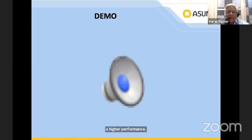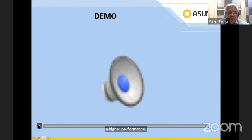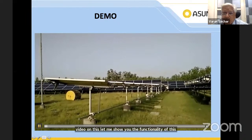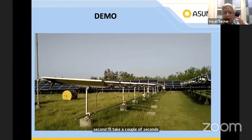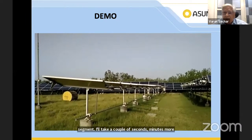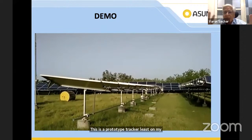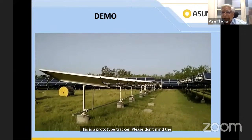Let me cut short on this and let me show you a small video on this. Let me show you the functionality of this. Sangeeta, I'll take a couple of seconds, minutes more. This is the tracker. This is on a prototype tracker. Please don't mind the photography of this because we are a startup company and we have achieved this.